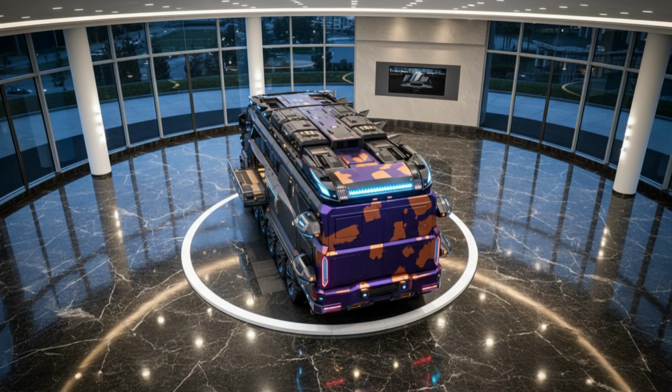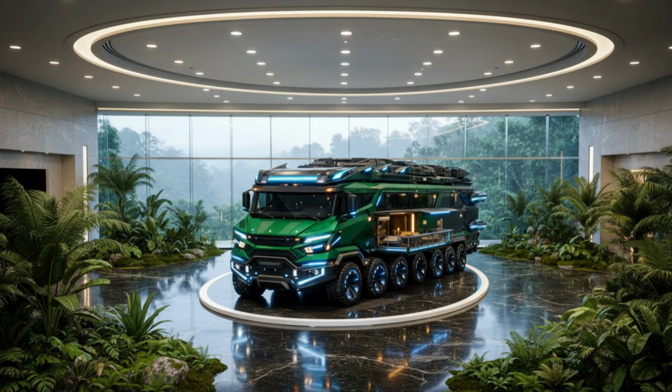Let us talk about what would actually power something like this, because this is a concept we get to think freely, but I want to keep it grounded. A vehicle this heavy, and we're talking about a structure that almost certainly exceeds 15 to 18,000 kilograms fully loaded, cannot be efficiently moved by a conventional petrol or diesel drivetrain without enormous fuel consumption and corresponding range limitations. The logical choice for the Titan Noir in a near-future scenario is a series hybrid or fully electric platform.